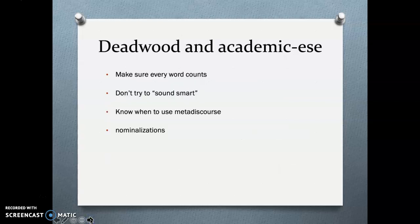So make sure that every single word counts. Don't try to "sound smart," that's in quotation marks. Just talk as clearly as you can, write as clearly as you can. Know when to use meta discourse, and that means talking about your writing.